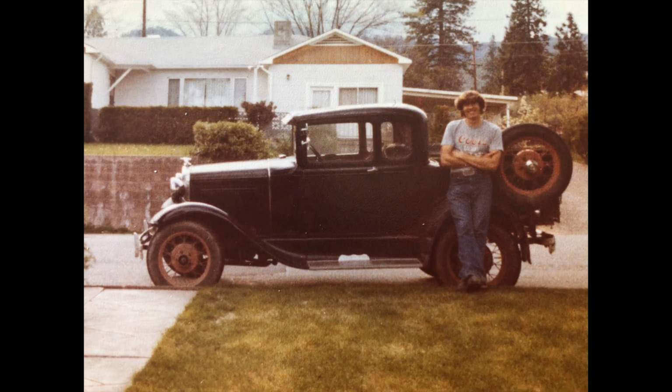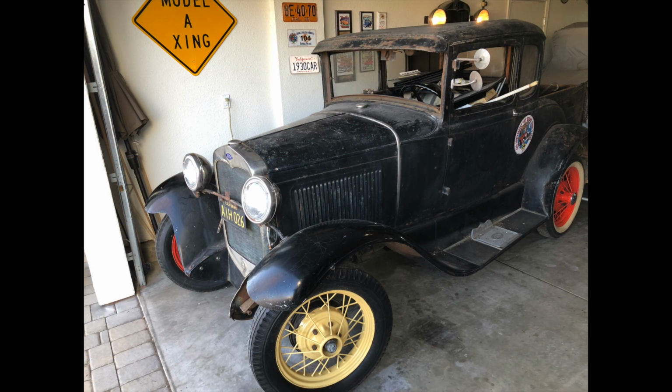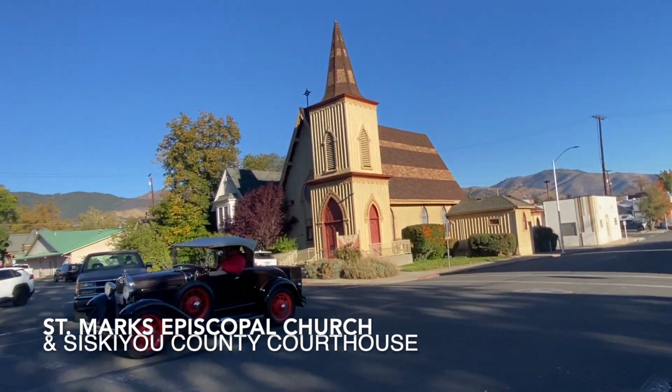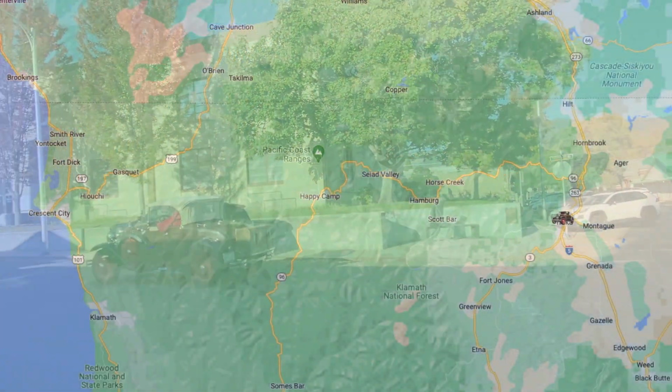Yreka is also the town that I bought my first Model A in as a 17-year-old senior in high school. I still have the car. It's been patiently waiting decades for me to restore it. And we still own property in the area, so it was a natural place for us to overnight.